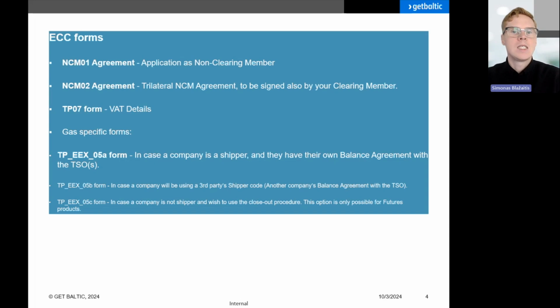Next, we have ECC Forms. First, we have the NCM 01 agreement, which is an application as a non-clearing member. With this form, you apply for admission as a non-clearing member, or an NCM in short, at ECC. Please be aware that the persons signing this agreement will be requested to perform a video identification according to the German Anti-Money Laundering Act.